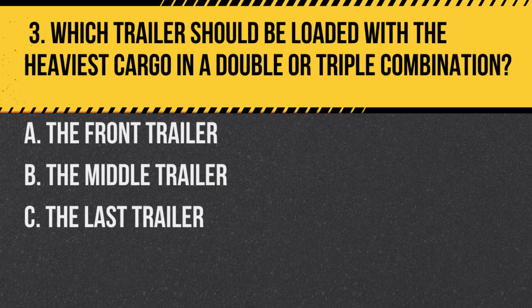Question 3. Which trailer should be loaded with the heaviest cargo in a double or triple combination? A. The front trailer. B. The middle trailer. C. The last trailer. Answer. A. The front trailer. Loading the heaviest cargo in the front trailer helps maintain stability.